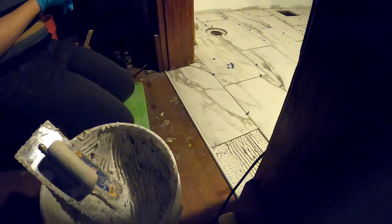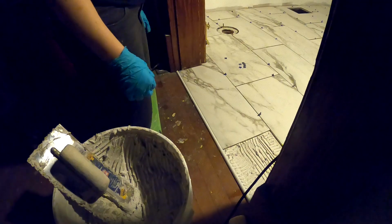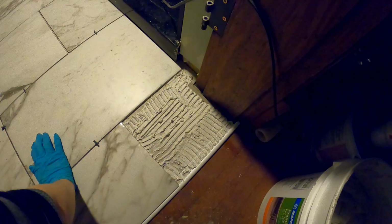All right, one more piece. Ugh. You get a second chance to perfect the cutout. Oh, that piece ain't gonna be fun.